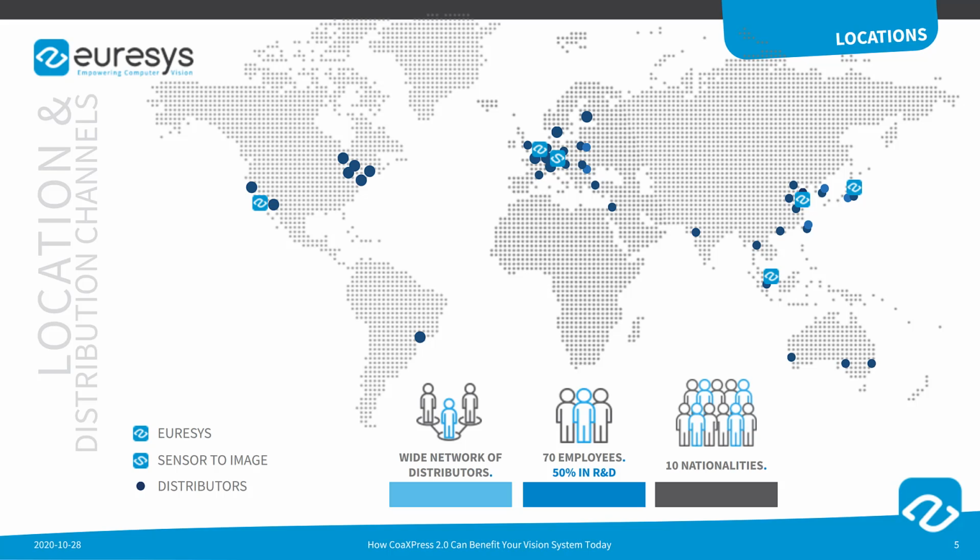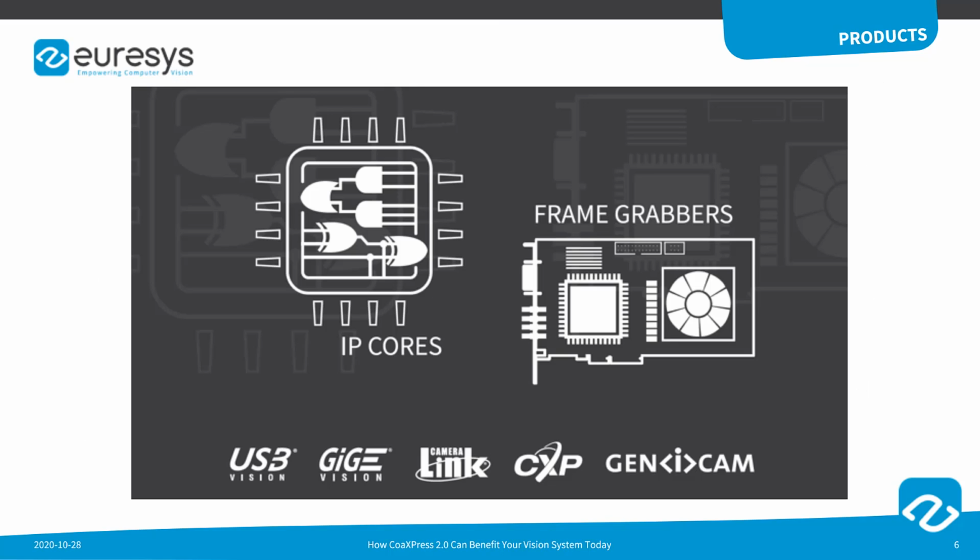In terms of products, there's 4 main categories that we offer. First and foremost is our frame grabbers, what we're most famous for, most well known for, including CameraLink, CoaXPress, and even, ongoing today, traditional analog image acquisition.